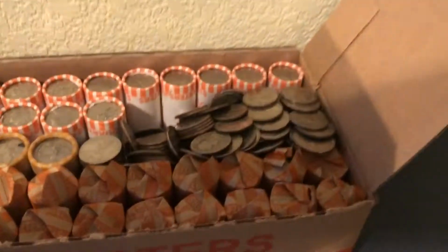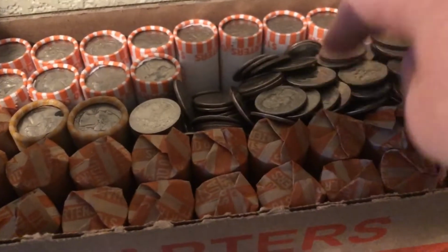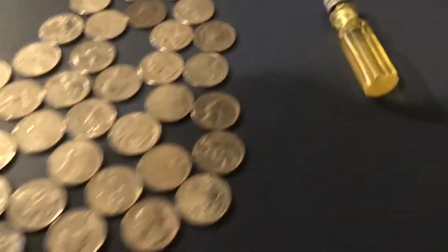Anyway, up on the board. Oh yeah, I ran out of coin rolling papers, so I'm just putting them in the box. I'll roll them up later when I get some. All right, let's keep going.